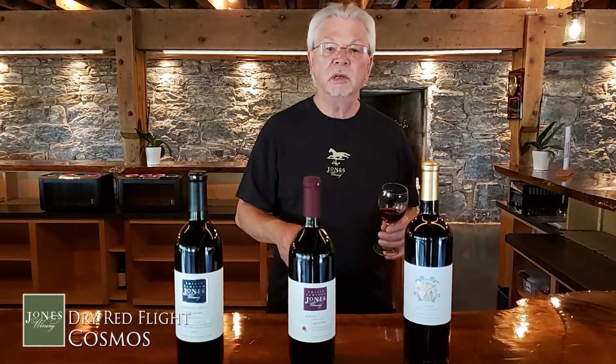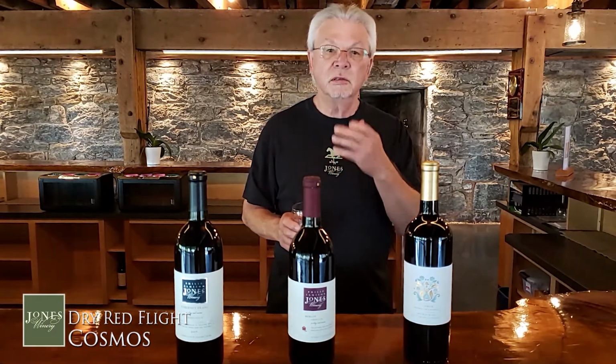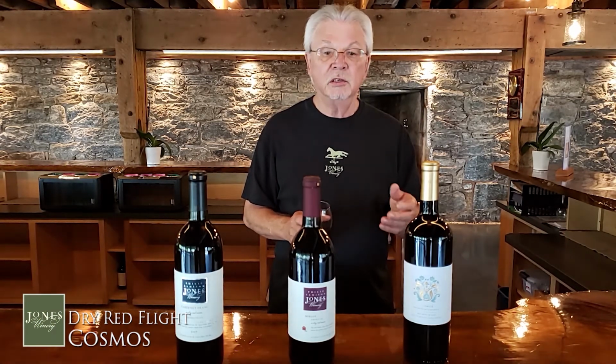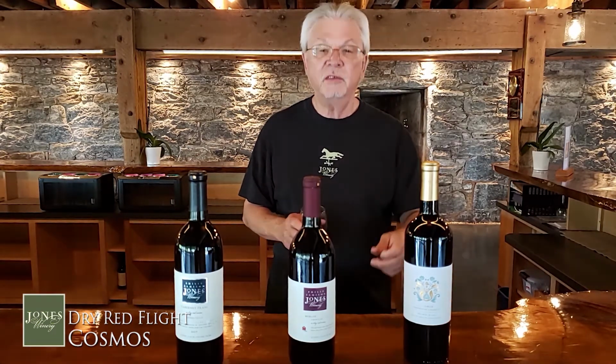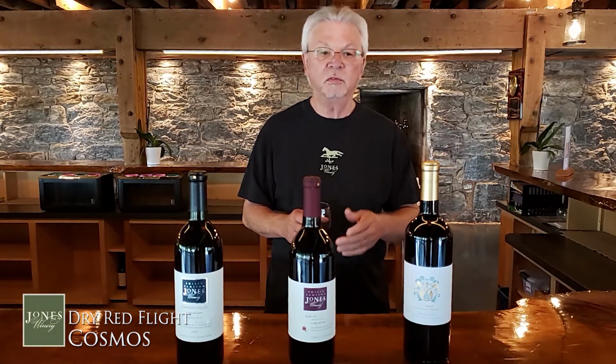Take your sip, get it all over your mouth, and then pause, start thinking about what you're tasting, and you will get some of those black fruits, some blackberry. Some people even get a little like a mocha or a cocoa sort of flavor coming in. And all of these wines have been aged in some oak, so you're also going to get a little bit from the oak influence there.